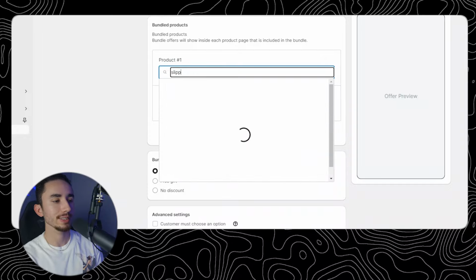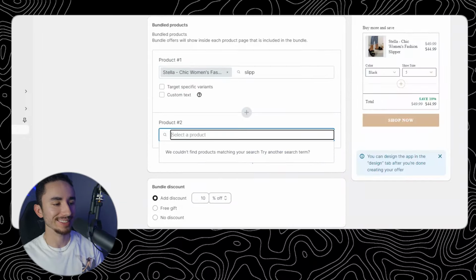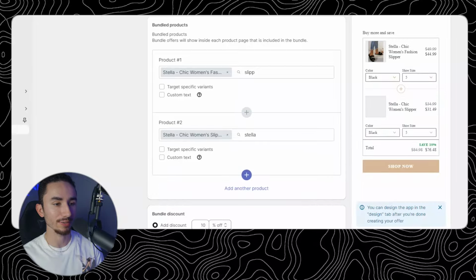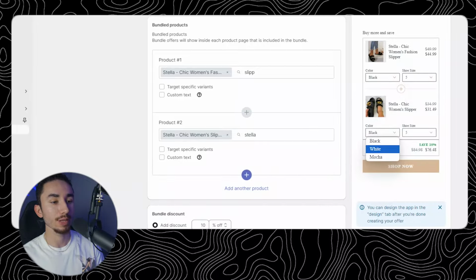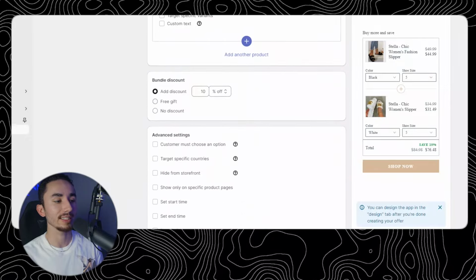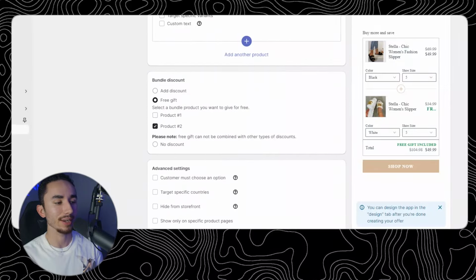So let me just do an example product and show you exactly how it's done. So we get the Stella. So we do the same product again and it has multiple colors. So this is actually a perfect version. So you can do black for one, you can do black again, you can do white. So that way, if someone wants to buy multiples, they're getting this great deal. And then all you have to do is that the second product is a free gift.